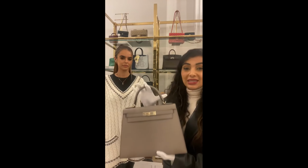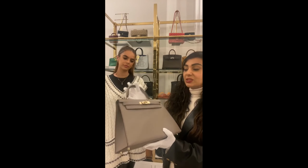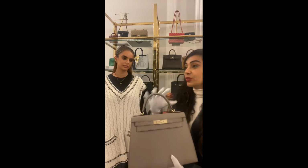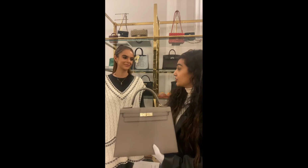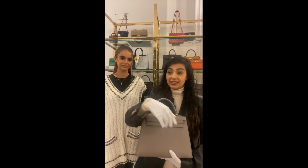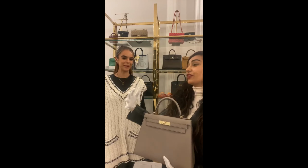This particular piece is a horseshoe, and that means it's a special order. Special order means that you are invited into Hermès. They present you with this tarot card selection. They present the cards of bags and colours on a card, and you can pick like this. And it's such a fun experience.